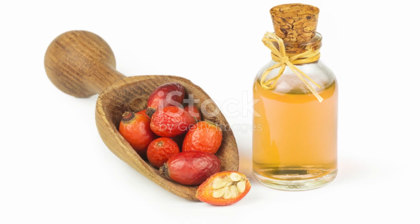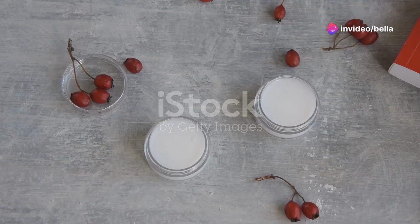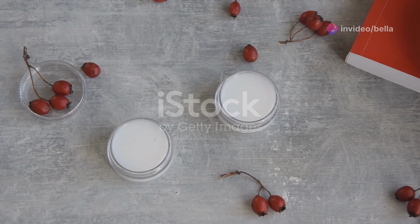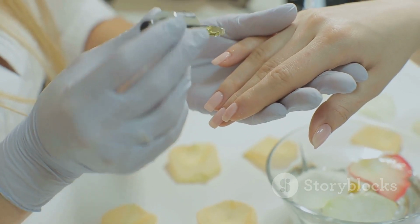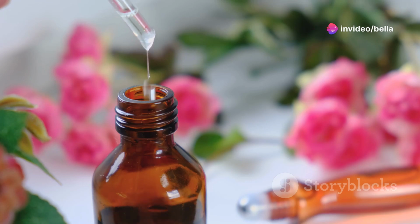Next up, Rosehip Oil. This underrated beauty gem is your go-to for anti-aging. Rich in essential fatty acids and vitamin C, it helps to reduce fine lines, boost collagen, and fade dark spots. Plus, it's lightweight and absorbs super fast. Now let's talk about why this oil is a must-have in your anti-aging arsenal.